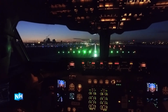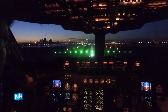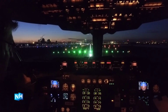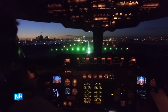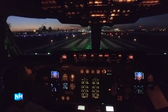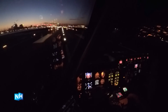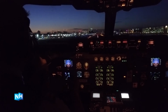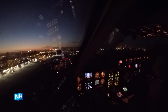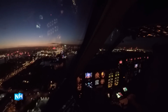Tower, Flight 2 on Echo, ready for taxi. Flight 2 on Echo, roger, hold position just about to part 1 in left hand side. Okay, hold position, Flight 2 on Echo. 80 Alpha, runway 27, clear to land. Surface wind 230 degrees 8 knots. Have the landing plan to vacate at Alpha. Clear to land, vacate Alpha, City 80 Alpha.